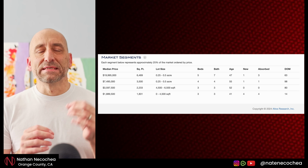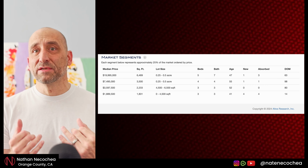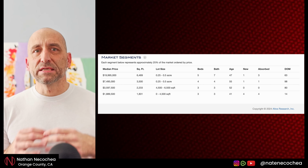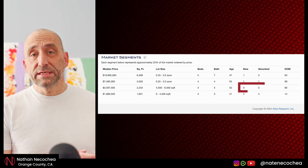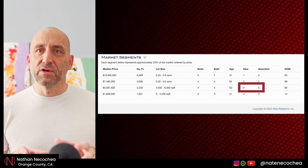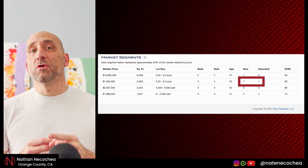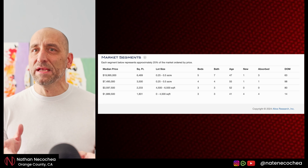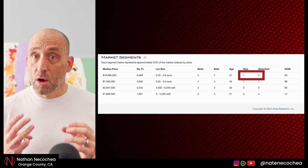Now keep in mind, as inventory changes, the median price within each market segment changes a little, so there will be some fluctuation from week to week. Anyway, our bottom segment saw 4 new homes hit the market and 4 homes absorbed. The lower segment didn't see any additional inventory added or absorbed. The upper segment added 1, but then also lost 1. And maybe the biggest shocker last week was our top segment, where the median price is about $20 million. That segment saw 1 home added, but 3 homes absorbed.